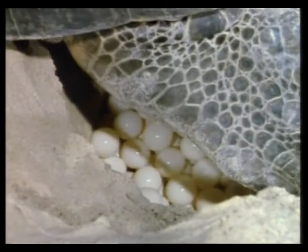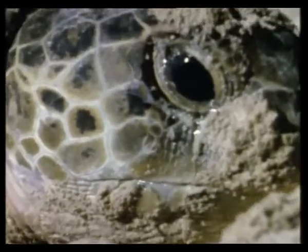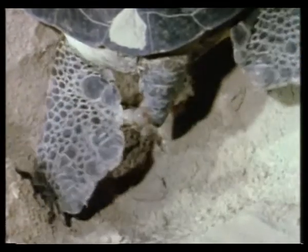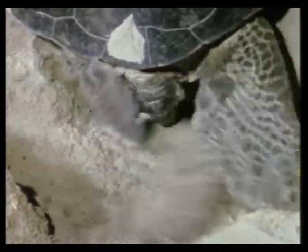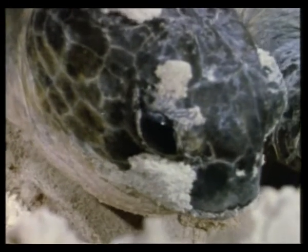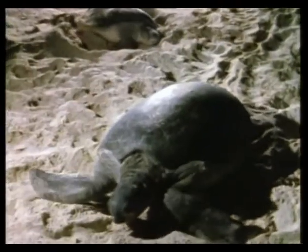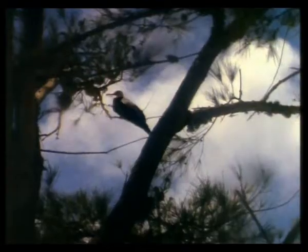Each nest contains almost exactly 100 eggs. Soft and tough, they will stay in the sand for nearly 60 days before the young emerge. She has carried the promise of life many thousands of miles. This is why she has come, and this is why the frigate birds wait.